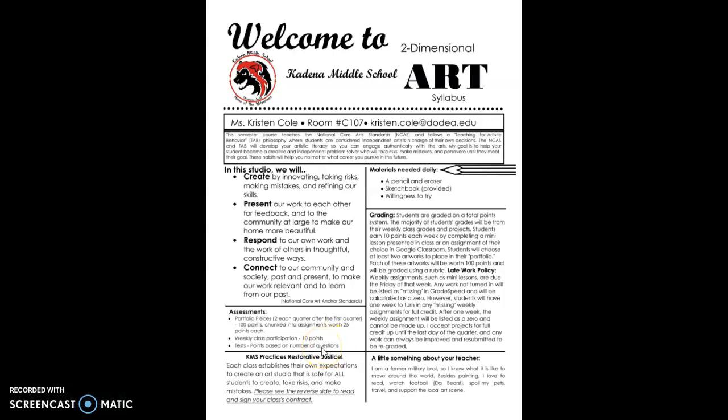And then tests. There may be one test at the end of the semester where they will be able to use their notes and any handouts that they've gotten throughout the semester to see what they have learned. That will be towards the end. Grading: I use a total point system, so that means that nothing is weighted. Everything is worth the same amount, but not everything is worth the same amount of points. As you can see right here, the portfolio pieces are a lot more important than the weekly class participation.